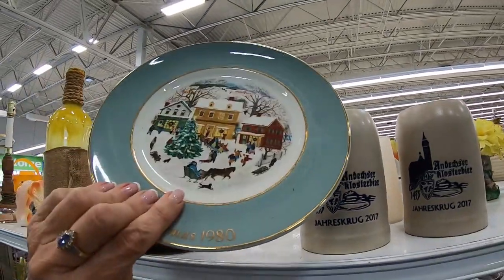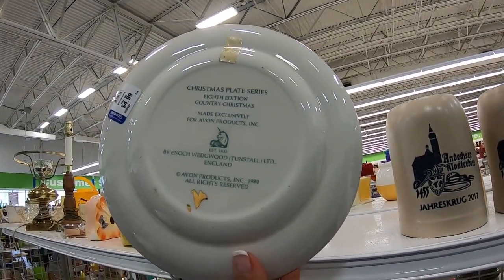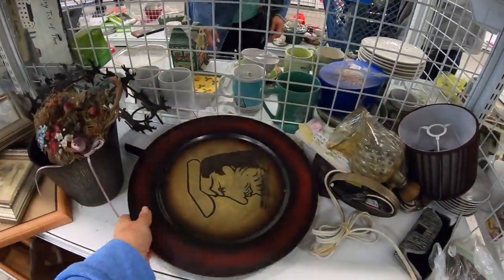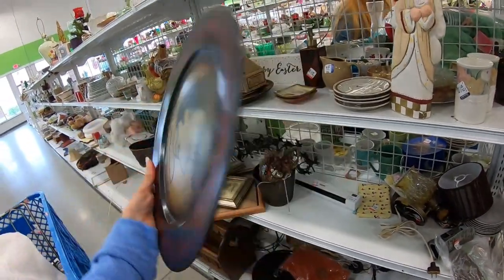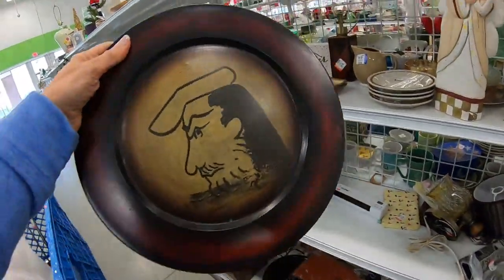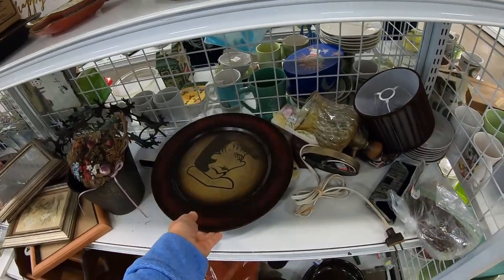Just a Christmas plate. Almost 100% of the time, I'm not picking up decorative plates. And here I am looking at a decorative plate. Boy, is that unique. Marshall's, $4.99. This is a vintage sticker from Marshall's. Seems to be vintage. And that goes back on the shelf.